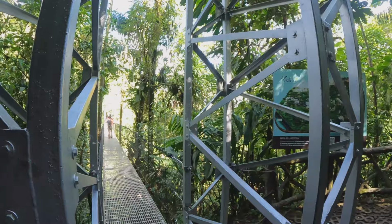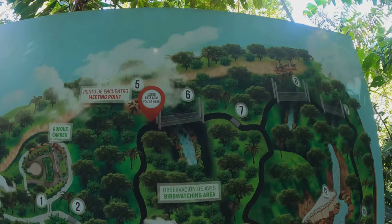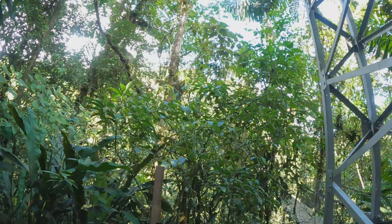So this is the bridge we're about to cross. It's the first hanging bridge. I think it's labeled as number 6 here on this map. 75 meters in length, 45 meters high, and Jazz is not a fan of heights.